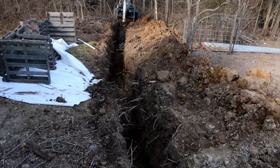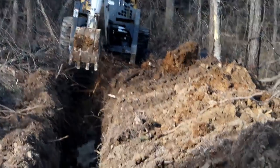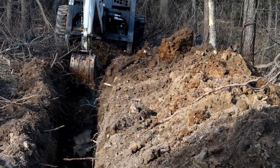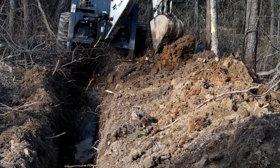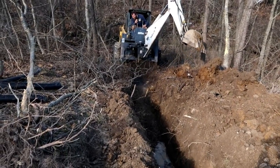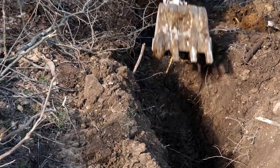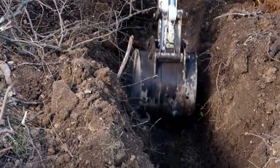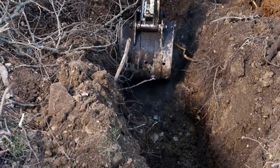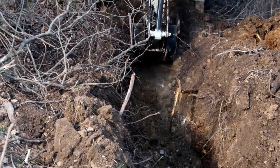Another quick update. What's nice is because it's graded, it is already going downhill. So as he goes, he doesn't have to go as deep. Even though this whole thing's running downhill, there's a drop or a fall to this. Into some more rock.